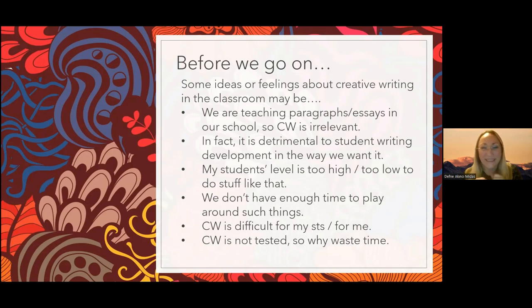Oh, I love this one. Creative writing is not tested. It's not on the testing syllabus, so why waste time? Now, creative writing is not our end product.